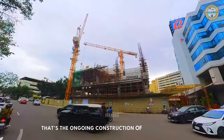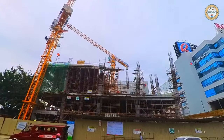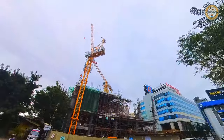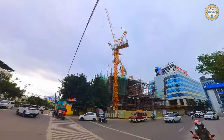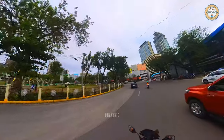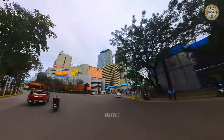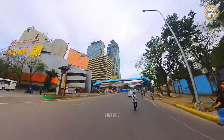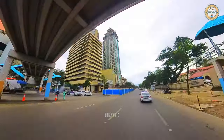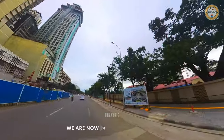That's the ongoing construction of the BDO Tower. We are now in Fuente BRT Station.